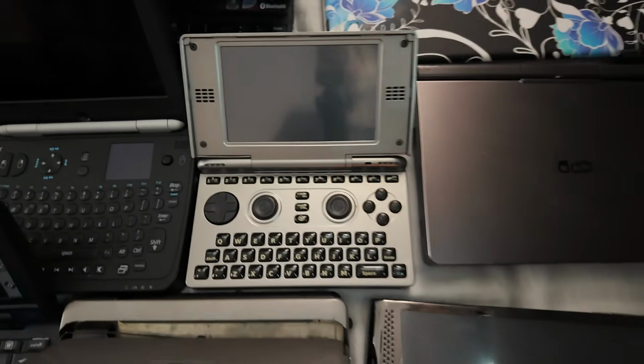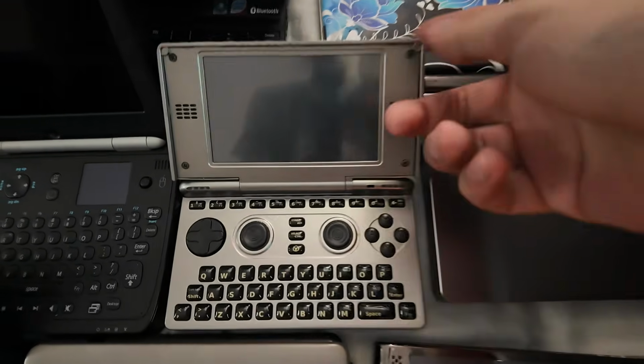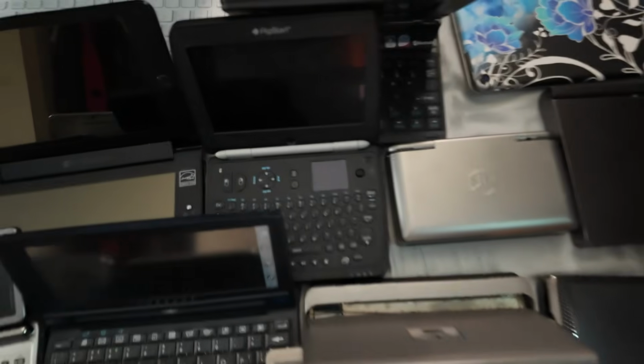I actually had to go on a forum to get this off of someone. I couldn't even find it on eBay. It's very rare. So anyways, pretty rare computer. I have another rare UMPC here.